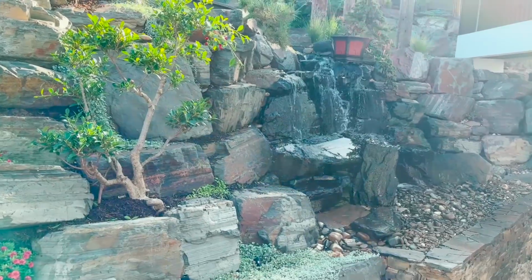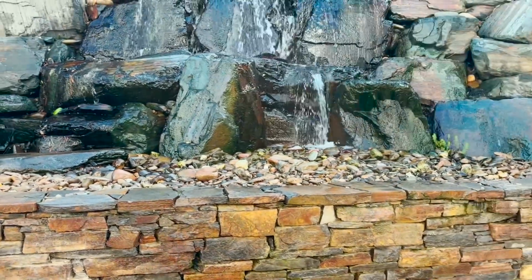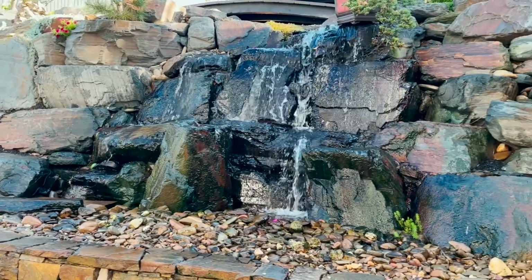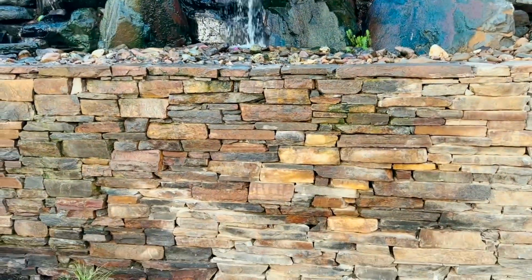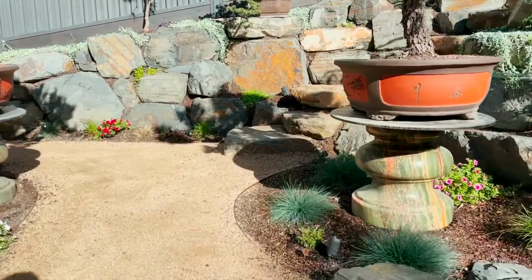This is the negative edge for the pond here. So this is actually a formal wall just to tie in with the house being a little bit more formal, and the basin and reservoir actually goes about 1 meter underground here as well. So this actually goes 1 meter down further than this bottom, and make sure that we've got enough water in the reservoir there for the negative edge.